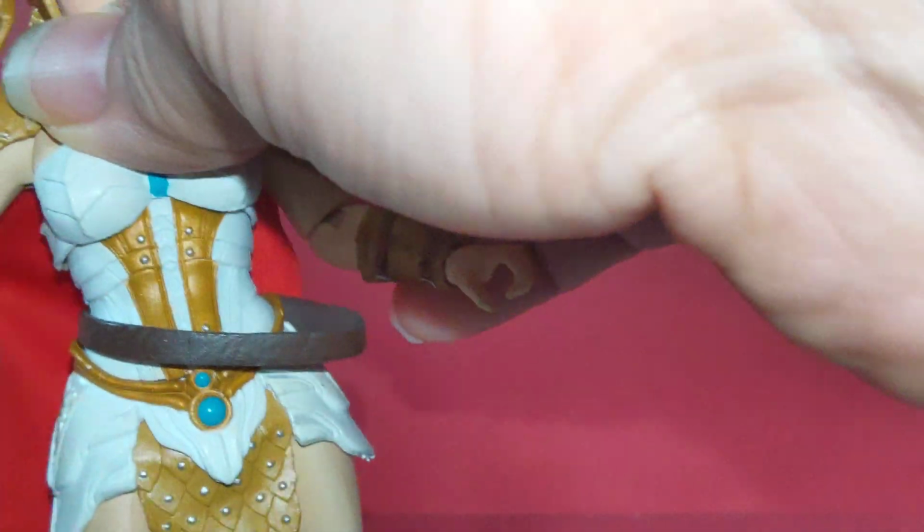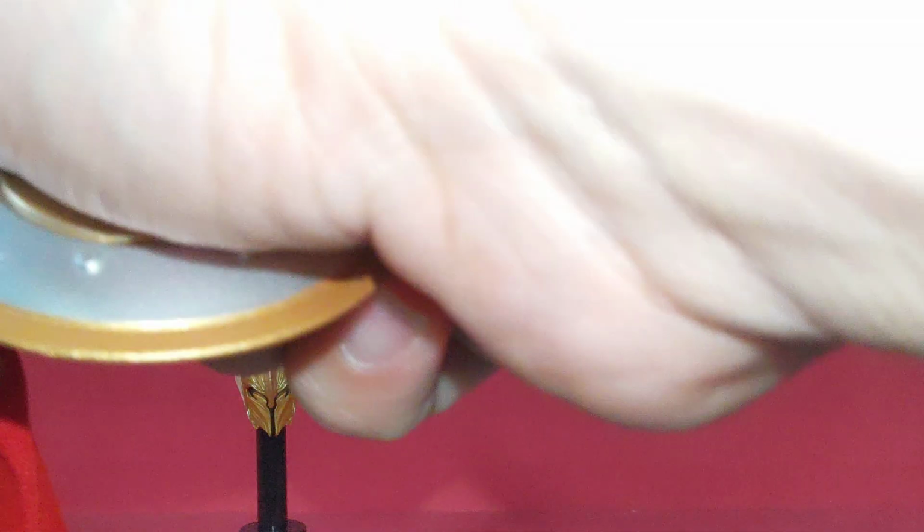So again, let me put back on her blade in her hand, like so. And oh boy. And then let me put her shield, which I think is going to try to continue to fall off, just to be funny, because I'm in the middle of doing the video. I'm going to put the shield on like so. Oh, Jesus.